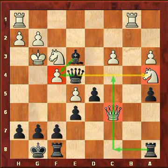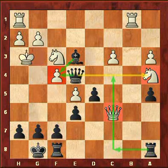All Black has to do now is to amplify the activity of his pieces, and this will be extremely easy when the king is exposed, and the activization of Black's rook will imply mating threats. King h3, queen f4.